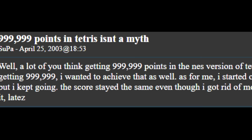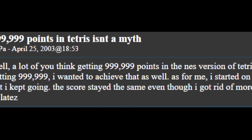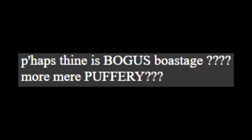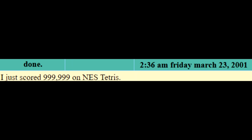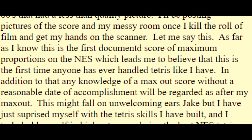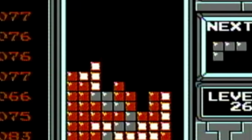None of them had video proof, and honestly, they're really hard to judge. Some seem more suspicious than others, but just like with the claims from the 90s, it's really impossible to say which of these internet claims were legit. Some provided their names, while others used pseudonyms or usernames. And in 2001, a max out claim popped up on PlutoBseen.com from someone named Jonas. Just like all the other claims, Jonas didn't have any proof to back up his score, so his claim was lumped in with all the rest.